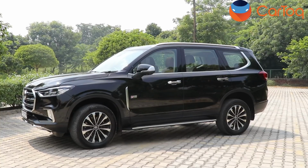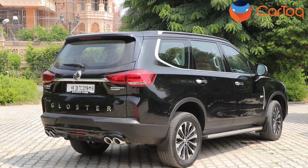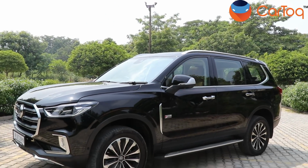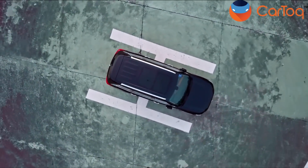The MG Gloster is a massive SUV and it does not go unnoticed on the roads. It is about 5 meters long, which makes it longer than the likes of Toyota Fortuner and even the Ford Endeavour. It is almost 2 meters high and wide.